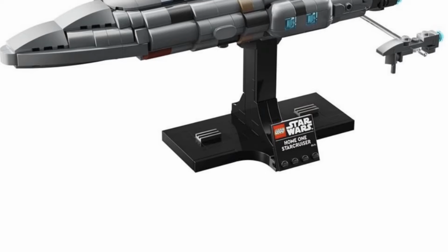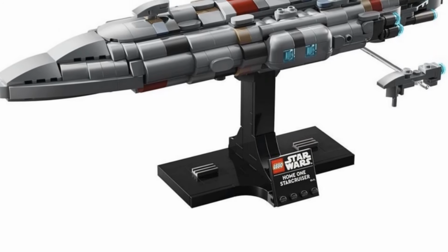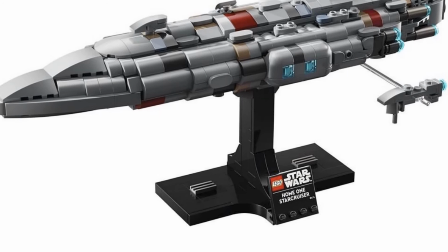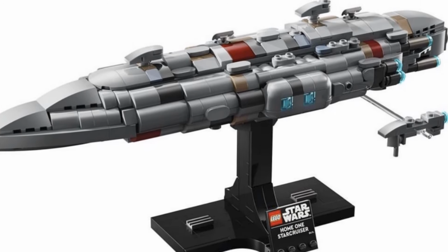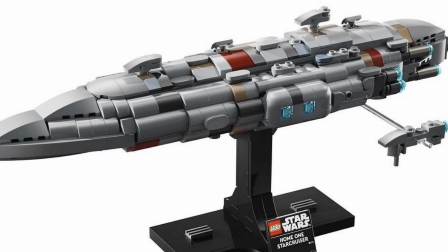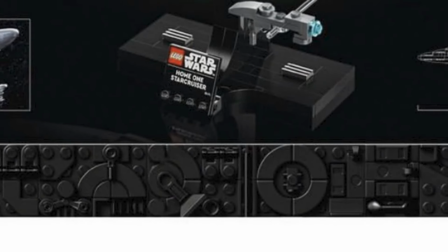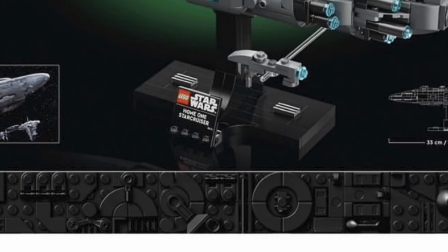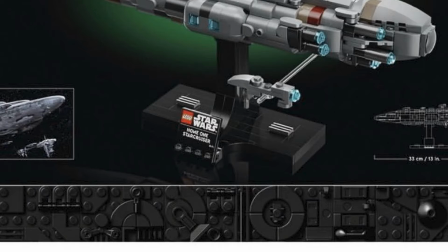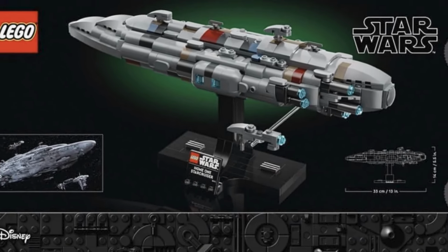As you see, it has a nice stand that's holding up the ship, just like all the other midi-scale ships, as well as a Nebulon B, a little smaller version off the side. It's giving it scale, just like we have for the Executor and the Star Destroyer hanging off the side. So I think that's a nice touch, having a little baby Nebulon B. This is $70, which is not cheap for what you're getting. You're getting no minifigure, stuff like that. It's just a nice little display piece, and for the size of it, it's a little chunkier than the Invisible Hand we have out right now. So I'll give it a little bit of lenience.